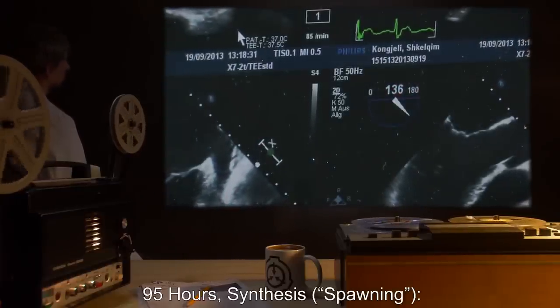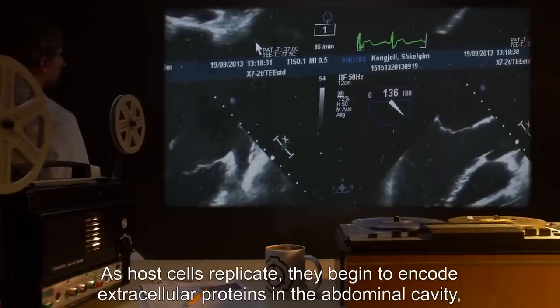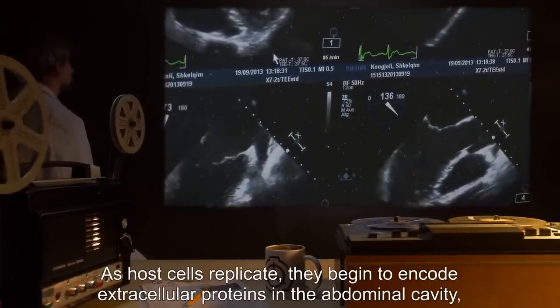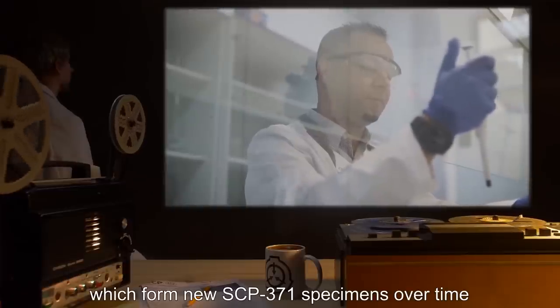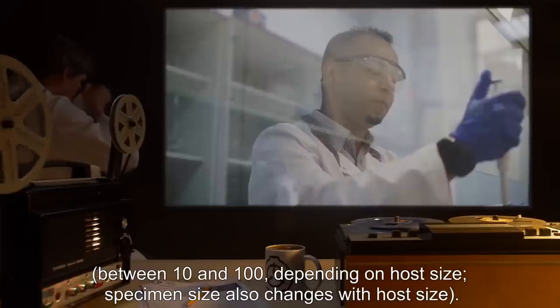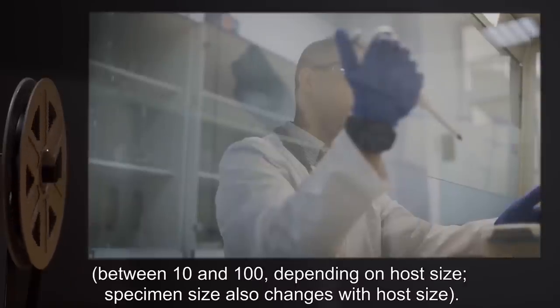95 hours, synthesis, spawning: As host cells replicate, they begin to encode extracellular proteins in the abdominal cavity, which form new SCP-371 specimens over time, between 10 and 100, depending on host size. Specimen size also changes with host size.